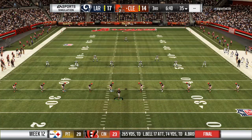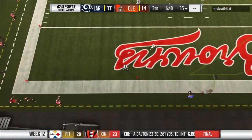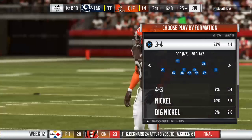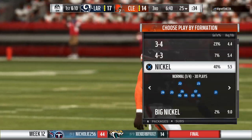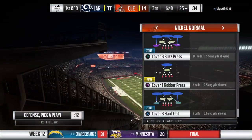Gonzalez now to kick this one away. And they will not get a chance to return this one as it's through the end zone for a touchback. Out come the Rams. They'll have it first here to begin the third quarter. They have the lead. Now they'll be looking to extend that lead.